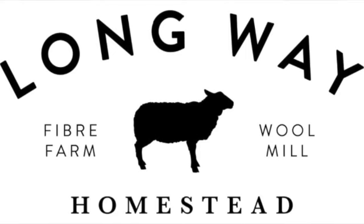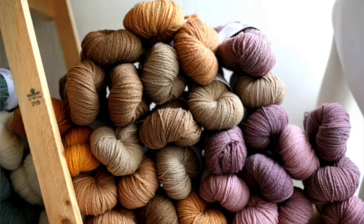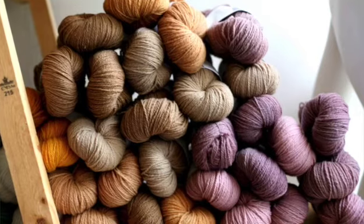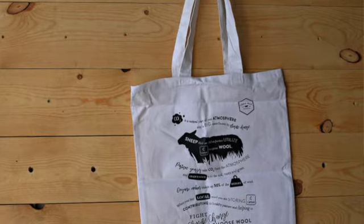Our next vendor is Way Homestead. Way Homestead is a family-owned and operated fiber farm and wool mill in Manitoba. They produce small batches of breed-specific yarn that highlights the unique qualities and color of individual fiber animals. Those of you in the United States might be familiar with the Shave 'em to Save 'em project. It has similar goals, trying to get people to use breed-specific yarns for the purpose that breed is best suited for. That's also the aim of the Way Homestead. Give them a look in the marketplace and see what they have available, and maybe try a breed that you haven't worked with before and see if you can find a project that really highlights the qualities of that breed.